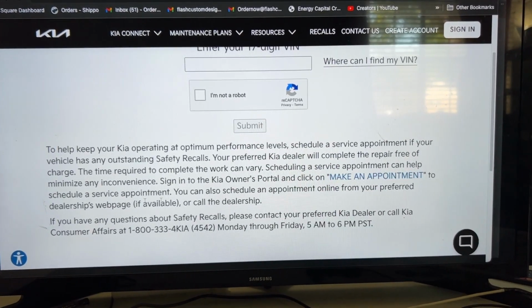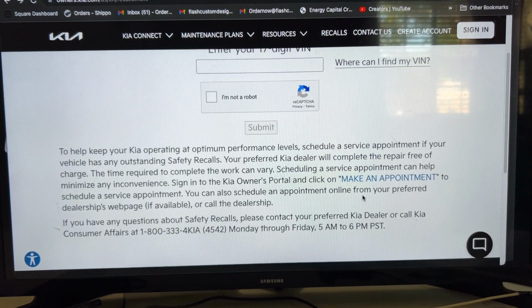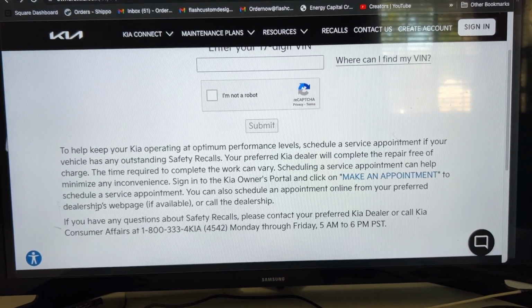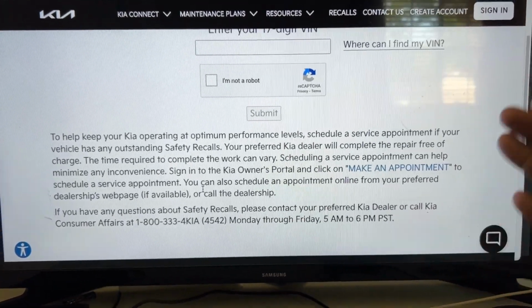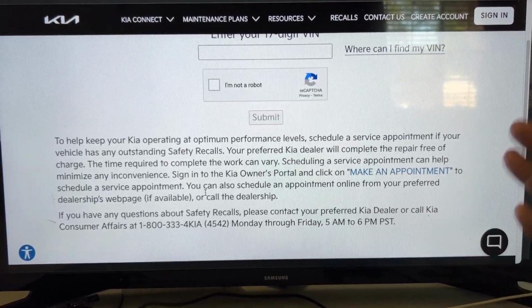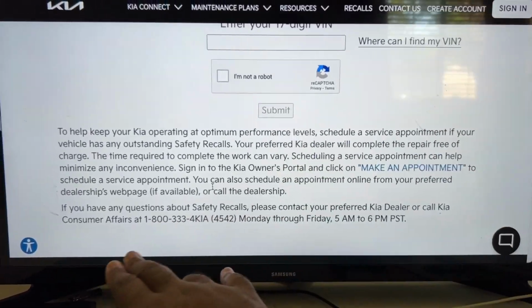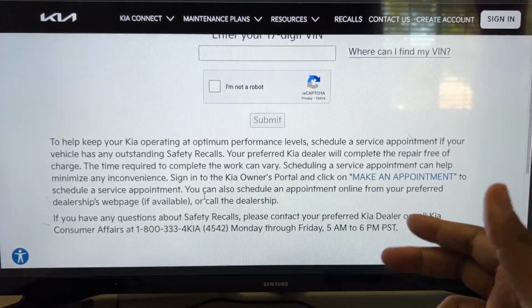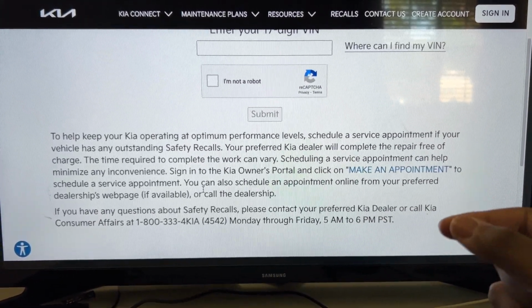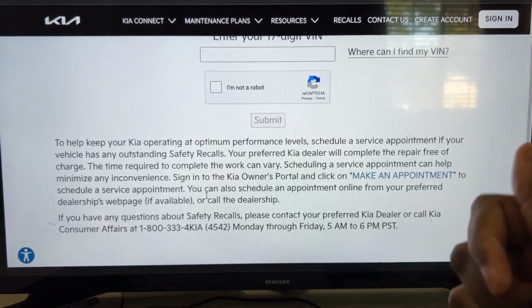So it says make an appointment to schedule a service appointment. You can also schedule an appointment online from your preferred dealership's website if available, or call the dealership. So like I tell everybody, call your local dealership. There's a number down below if you want to call the Kia Consumer Affairs, but all they're going to do is push you to your local dealership. You get your engine replaced only by your local dealership, Kia or Hyundai.